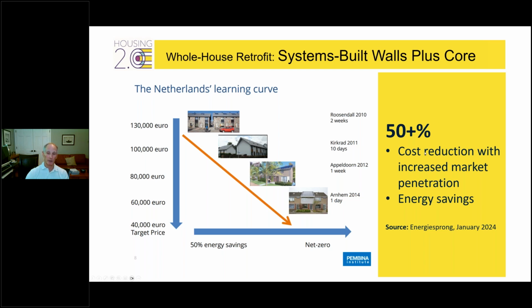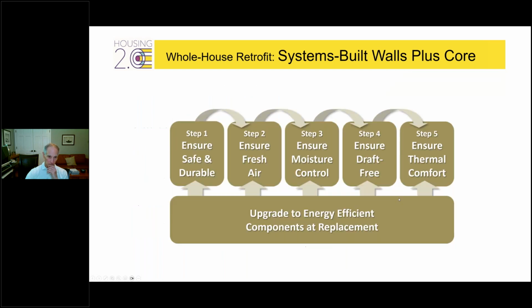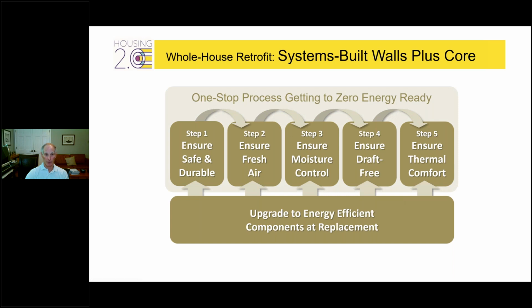So 50+% cost reduction and 50% energy savings doing this in the Netherlands. They're trying to bring this learning curve benefit to Europe and now the US. So all these steps go away. In one step, you get insurable and safe. You go all electric.